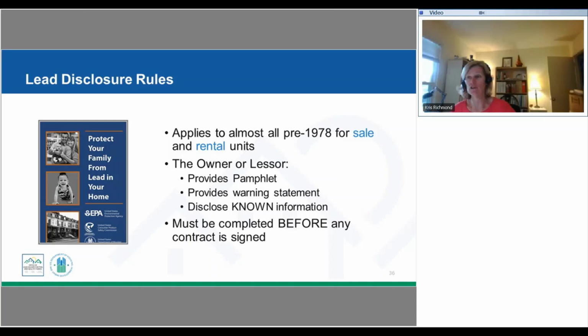We also need to disclose if they have no knowledge about lead-based paint. So we're disclosing if you do know, and if we do know where the lead is, we're providing any records and reports that we have. And if we don't know, then that part is being checked off on the disclosure notice that we don't know. This is the opportunity that the pamphlet is being handed out, either by the owner or the lessor. This is that Protect Your Family from Lead in Your Home. It does come in several languages, so you can go to HUD and EPA's website and download this in several different languages. And then the disclosure notice must be completed before any contract is signed.